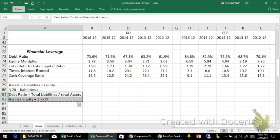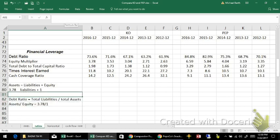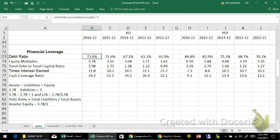So if I know one of these ratios, I can actually compute the others. So that'd be $3.78 of assets would be $2.78 of liabilities plus $1 of equity, and the debt ratio, which is liabilities over assets, would be 2.78 divided by 3.78, and that would come out to 73.6% with rounding. So measuring the same thing there.